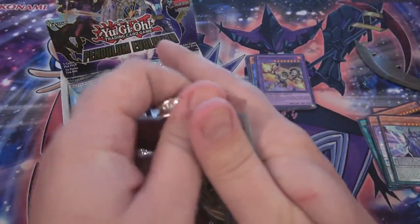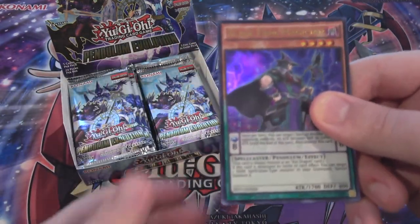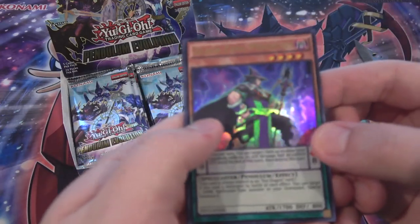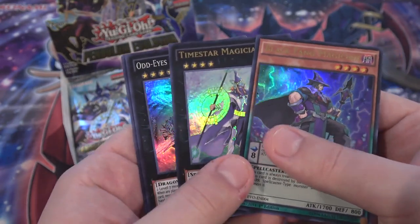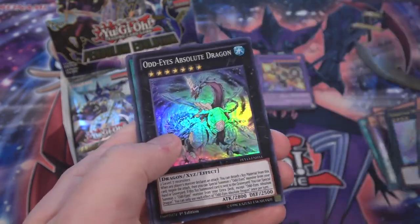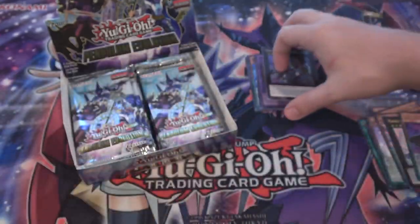That's why I'm going to be able to get some Metalfoes that are holographic. I think it's all the Fusions, basically, or the lower rarity Fusions. They're now going to be holographics. We have a Black Fang Magician and Time Star Magician. That's a good one, too. So we're already getting a bunch of the main ones I need. Odd-Eyes Absolute, Amazing Pendulum, Dharma Eye, that's pretty good.